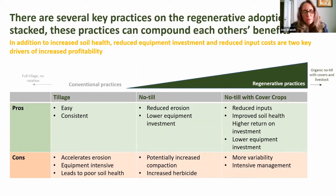Each one of those 3 systems that we're going to be taking a look at is going to have pros and it's going to have cons. Tillage, you know what? People have been doing it for hundreds of years. It's easy, it's consistent. We've got a lot of well-defined equipment around it that's been perfected, so to speak. We do have to deal with the erosion and purchasing the equipment, and we're really degrading our soil health. We're certainly not necessarily improving it.